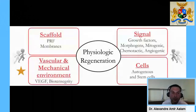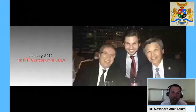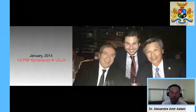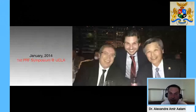And we have, of course, an environment that has to be modified surgically to provide a surgical environment that is favorable for the regeneration. And we'll talk about how we modify the surgical technique in order to improve the concept of biointegrity, and of course the release of VEGF, which is the most important growth factor that we have in order to get neoangiogenesis. And this concept of FASTP has been introduced for the first time in 2014.